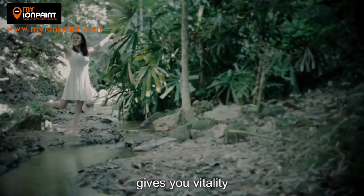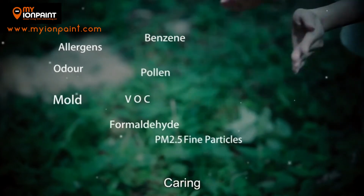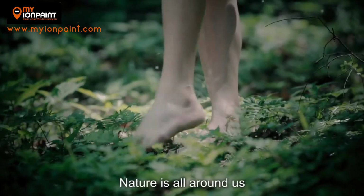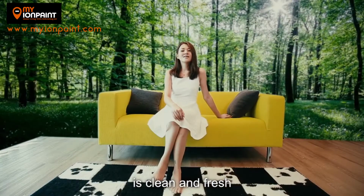Nature gives you vitality, caring, and let your spirit be free. Nature is all around us. Every breath you take is clean and fresh.